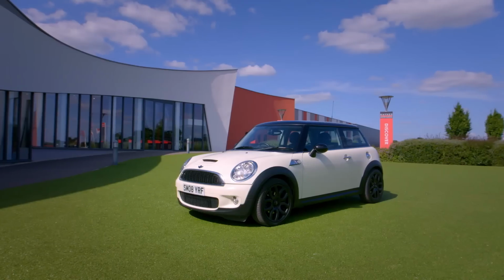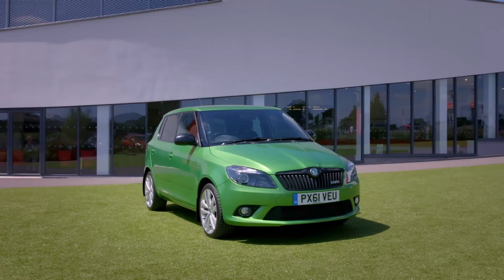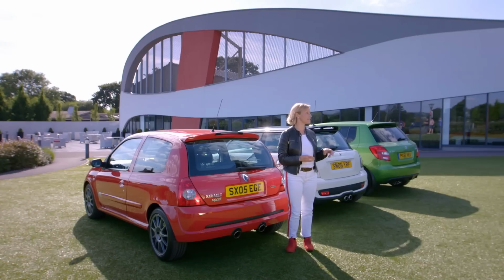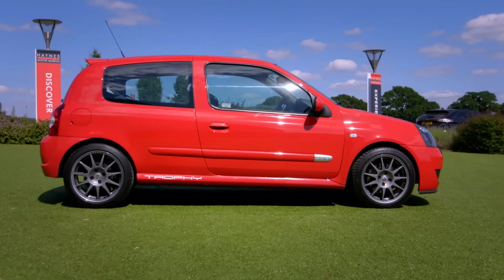So, three great super minis that won't break the bank. And now I have to pick my favourite. It is a really tough call. My head says those two, but my heart, which I'm going to be led by, says Clio. It's the most enjoyable all-round drive.